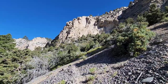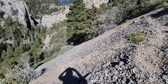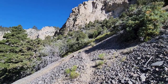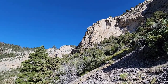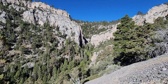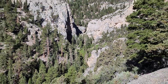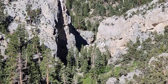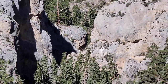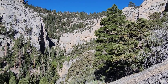Maybe it just ends at a cliff face where rock climbers climb. But it is a real trail. And it looks like it's fairly well frequented. Totally unmarked. There you're looking down into Fletcher Canyon, Slot Canyon. And the views get better and better.